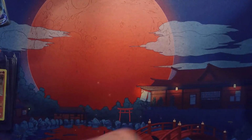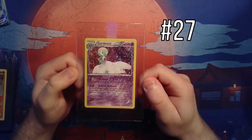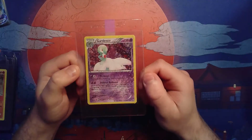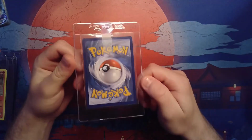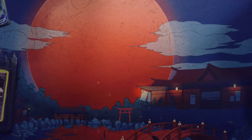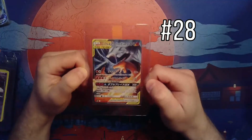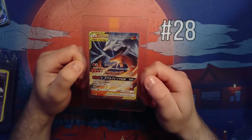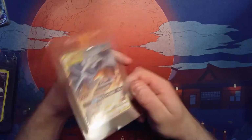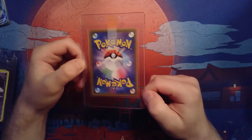Next card. All right, we have a Gardevoir Radiant Collection. The Gardevoir front is gorgeous, and the back as well is in great shape. All right, we still have quite a few cards to go. We have another Charizard here, ladies and gents. So just in case the other one gets a bad one, we have a backup. So here is that one. Once again, not so sure on the centering.